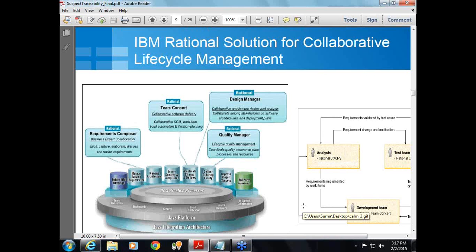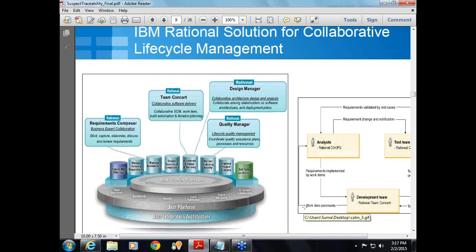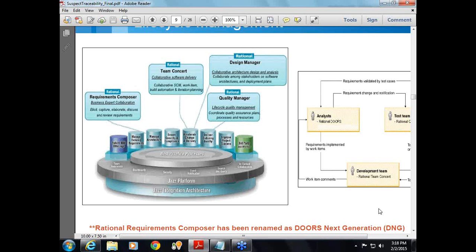Coming to the Rational DOORS Next Generation: in this slide you can see it has requirement composer. This Rational Requirements Composer has been renamed as DOORS Next Generation, shortly called DNG. This tool has the capability for capturing, managing, and tracing the requirements. The next tool is the Rational Team Concert. This tool has the capabilities for tracking tasks, source control, planning, and continuous builds.